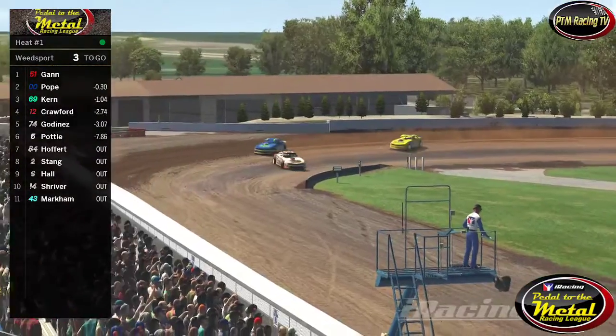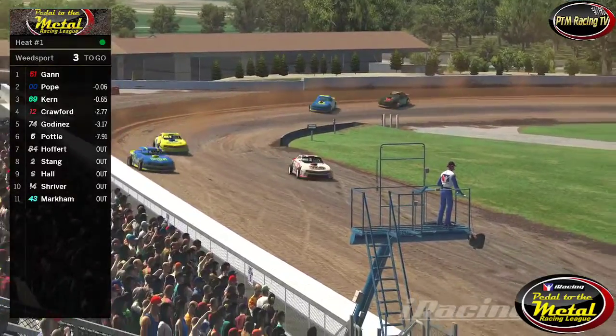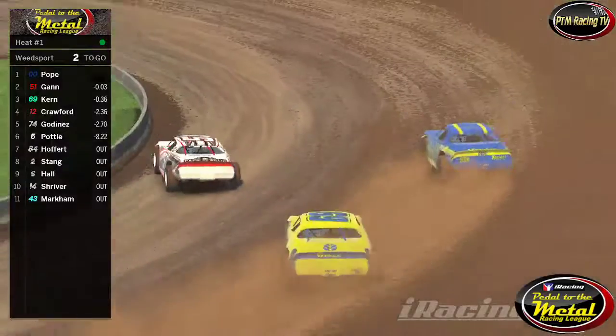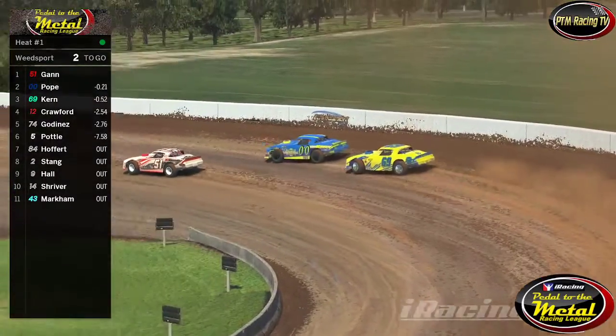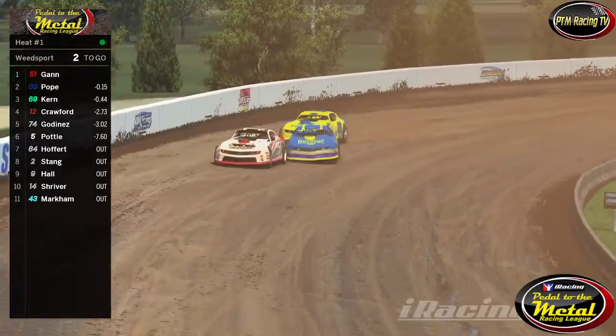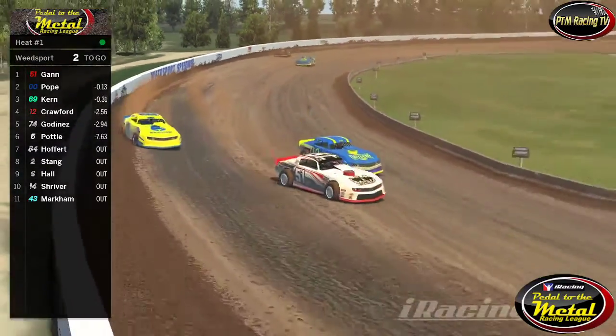Pope trying to get the turn in. It will not corner off, but Gann makes a bubble there as well out of turn 4. Opens the door back to the 00. It's a 3-car battle for the race lead. Kern now sneaking his way back onto the pack. He looks to try to take them all down. They have 2 remaining now.